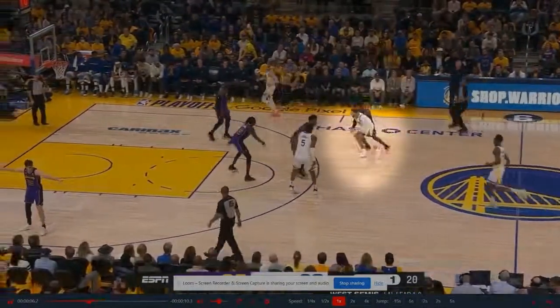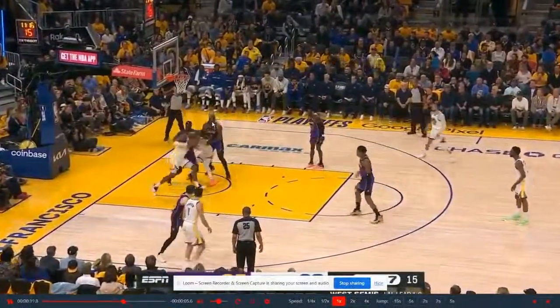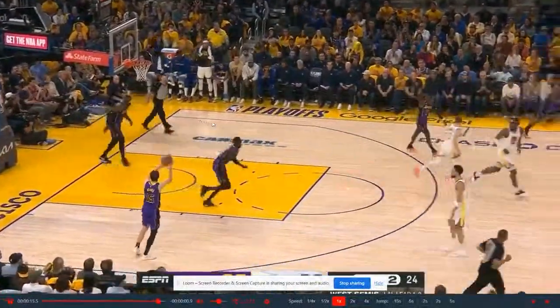Hey, even though they were denying him on that one, they passed the ball in. He still caught the ball with about 23 seconds left in the shot clock. They get the ball to him as early as possible, and, of course, he makes the right read.